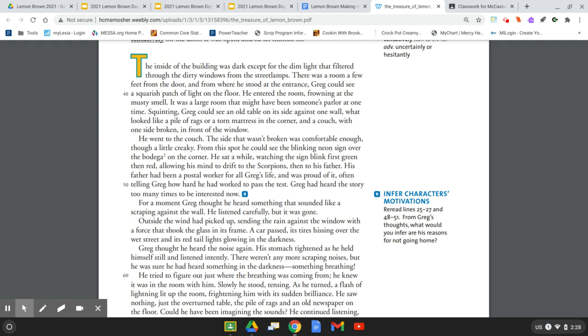The inside of the building was dark, except for the dim light that filtered through the dirty windows from the street lamps. There was a room a few feet from the door, and from where he stood at the entrance, Greg could see a squarish patch of light on the floor. He entered the room, frowning at the musty smell. It was a large room that might have been someone's parlor at one point in time. Squinting, Greg could see an old table on its side against one wall, what looked like a pile of rags or torn mattress in the corner, and a couch with one side broken in front of a window. He went to the couch. The side that wasn't broken was comfortable enough, though a little creaky.